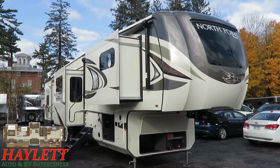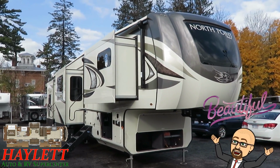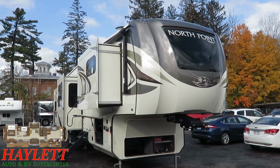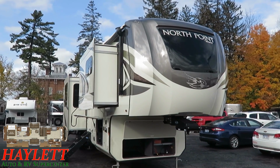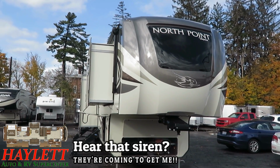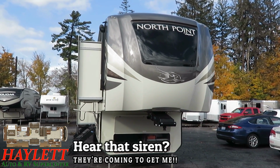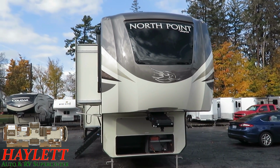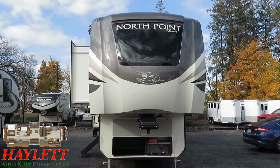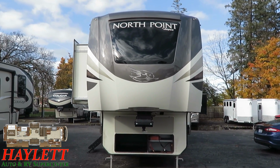And first of all, God bless America, does that thing have a stunning, eye-catching look with the front windshield on these North Points. It is large, it is beautiful. The nose is all automotive painted here, so it will be a little more sun and weather resistant. And that is an actual dual pane automotive windshield, so highly impact resistant.